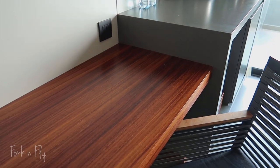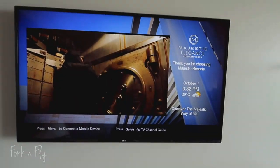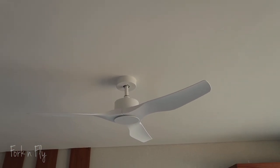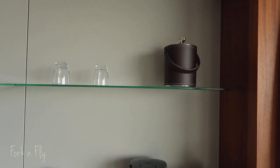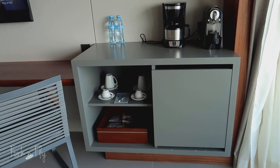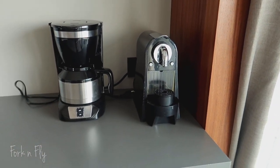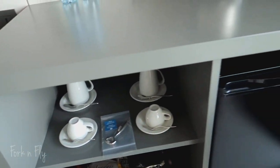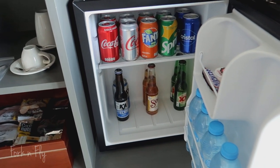Got a nice working desk with a chair. Outlets, USB. Nice flat screen TV. A fan. It's always good to have a fan in your room. This is, I guess you want to call it the wet bar area or the bar area. We have a bottle coming. You could pick what kind of liquor you want. 2 cups. We got an espresso and a coffee. We got everything you need for your coffee. In here, your refrigerator with some goodies that's stocked daily.